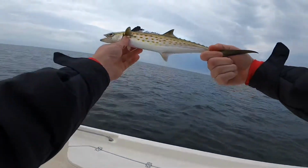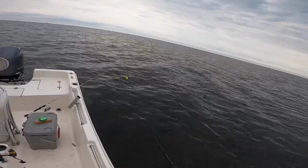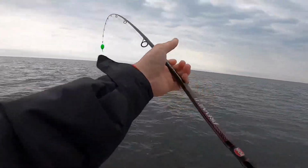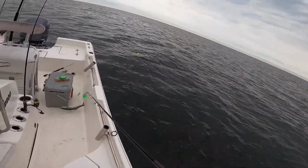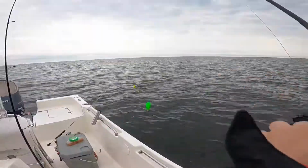Alright, y'all. I just love the way mackerel look. I mean, they're just a really cool fish. I think it's a mackerel. What is that? That's trout. Got a trout? I did get a trout. Yes, sir. Look at that, y'all. First trout of the day. He's not going to be big enough to keep, I don't think.